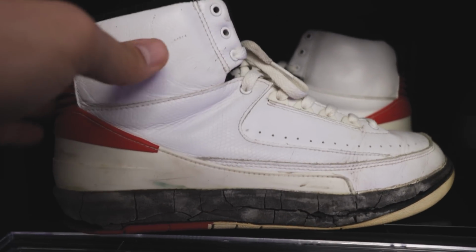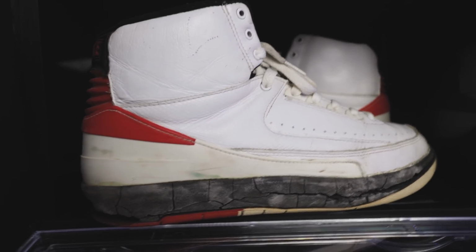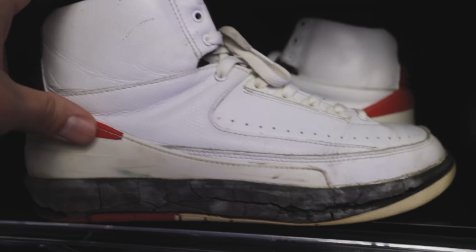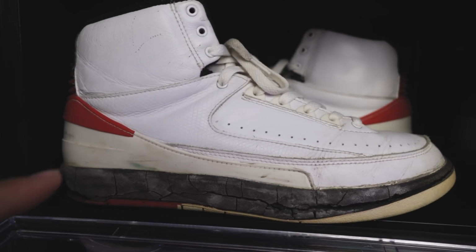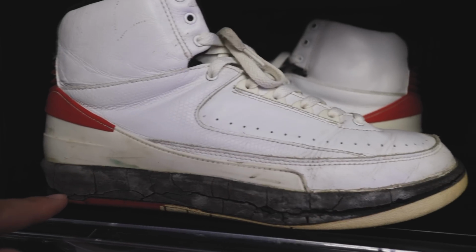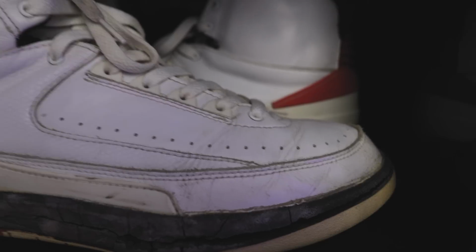But basically, this is the 1994 Air Jordan 2, the Chicago colorway. The leather and the materials are insanely nice on this shoe. I think I'm actually gonna consider, which I'm not sure if I want to do or not, a midsole swap, just because the leather just looks great on this shoe over all these years.